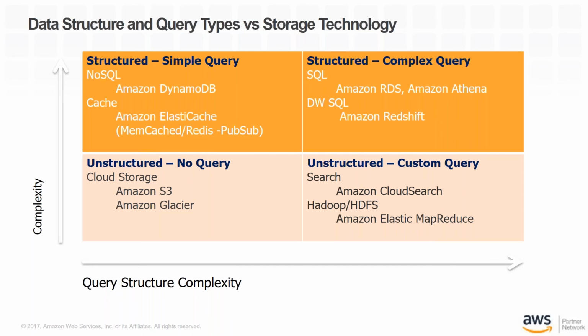And on the bottom right, we're going to talk about storing data that is not structured, but the query complexity could be very high, right? So you can store data in Amazon CloudSearch, or you can store data in S3, and you can access the data and query this using Hadoop or HDFS or using Pig or Hive. On the other hand, if you go to the top orange bar or yellow row, it talks about the services that can handle more complex data.